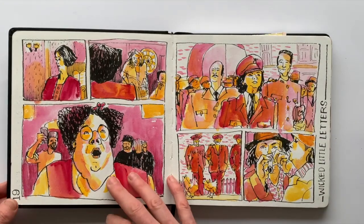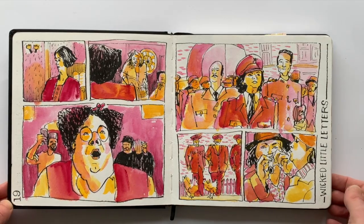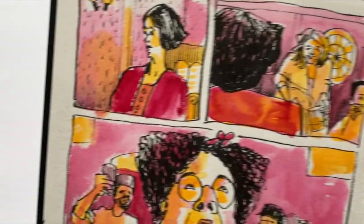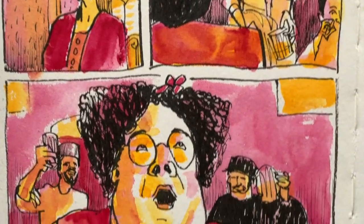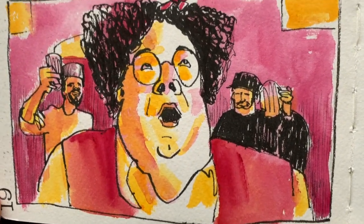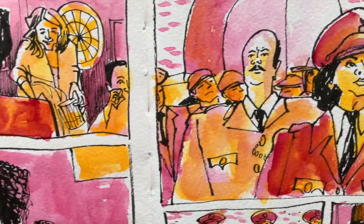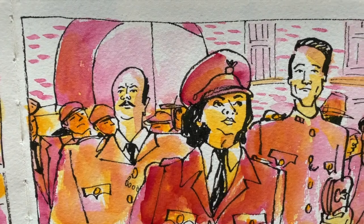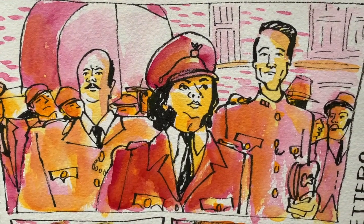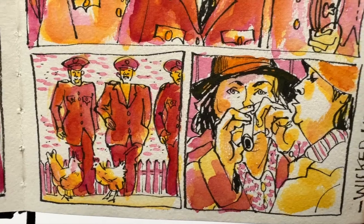Here I drew frames in my sketchbook, and I used the trailer of the movie Wicked Little Letters, and I paused the video trailer to draw different film stills of the movie. And I was in the mood for a bright color palette, which is actually two colors, yellow and a pinkish red. And here's an example of when you think there's nothing to draw, there's so much inspiration to find.